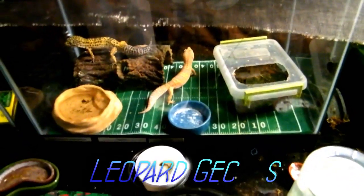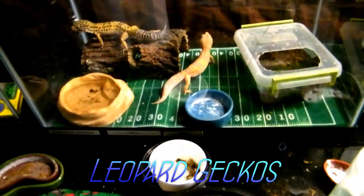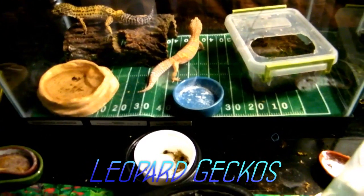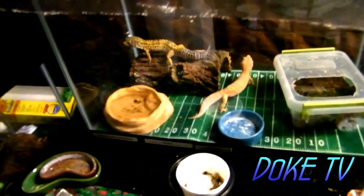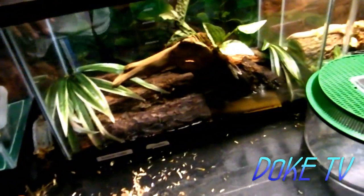Over then, on the table, I always keep my leopard geckos. These are the male and female parents here. I think the female is the tremper albino, and then you've got the male on top of that log there. I'm going to give these guys a new lid soon.